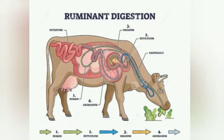Usually the ruminants do not have food near to them, so they begin by chewing and swallowing the food. They eat grasses, leaves and other parts of the plant. They have high fiber content and digestive fiber present in the food.